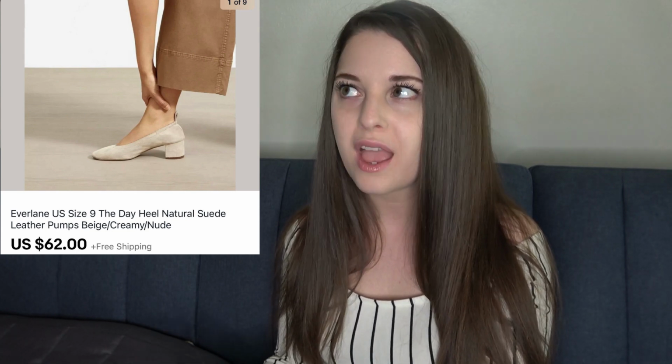I don't think anyone's surprised that these Everlane heels sold for $62. I got these at a Goodwill. I think they were only like $4.99 or $5.99, something like that. I got them for a great price and I flipped them within a week. So I sold these on eBay. If you ever see Everlane heels, pick them up because they move very quickly.